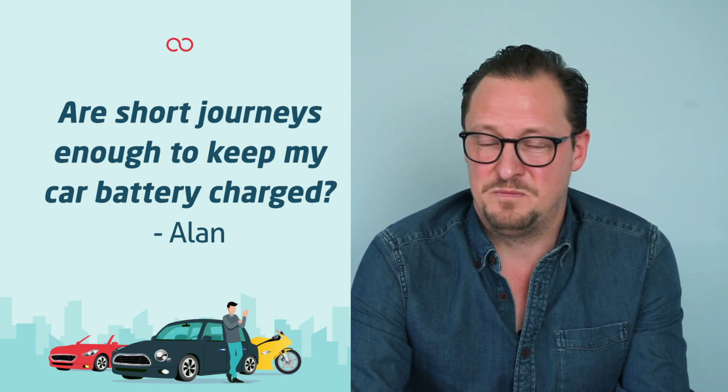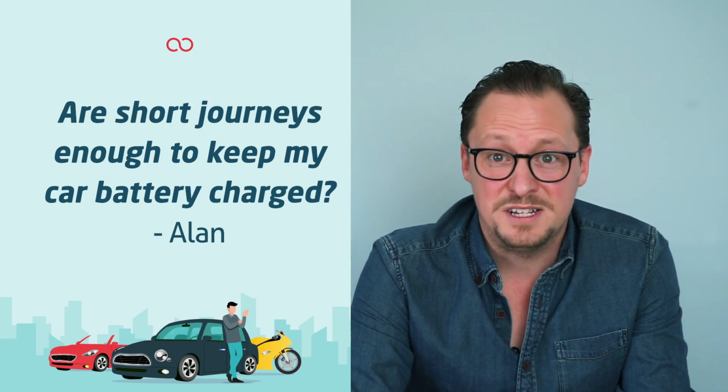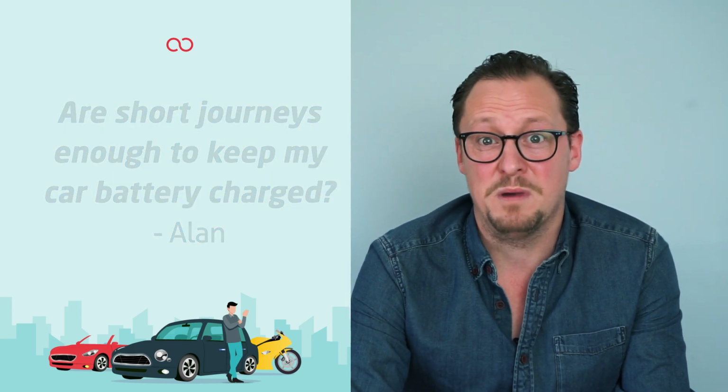It is harder to fit a battery to newer, more complex cars, but for most people it's quite achievable, especially with a slightly older vehicle. The RAC has a great guide on its website for how to fit a new battery, so it's worth checking that out as well.